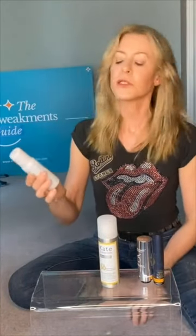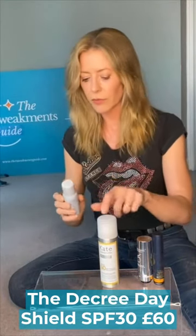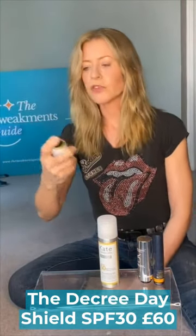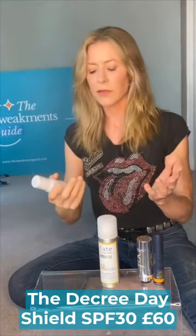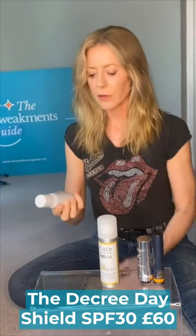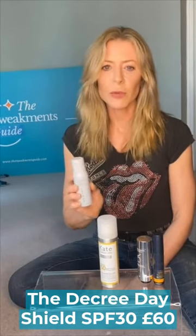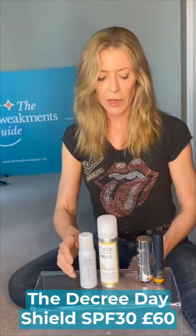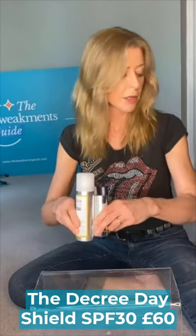And lots of people asked me to talk about this, the Dr. Anita Sternum Decree, which is a day shield. It's hugely expensive. This is 60 quid. I think it's even more than that. And it's a really fine spray, which is lovely. And you can just spray it like that. And from her website, I understand that this is a perfectly thorough covering of SPF 30. I'm not sure I would want to rely on that all day. Maybe that's me having trust issues rather than the product itself, but I'd want to be careful with that. But those would all be very good options for a midday touch-up without disturbing your makeup.